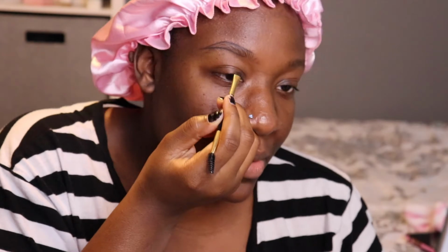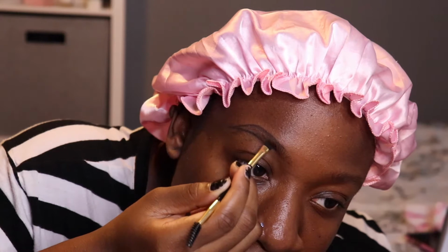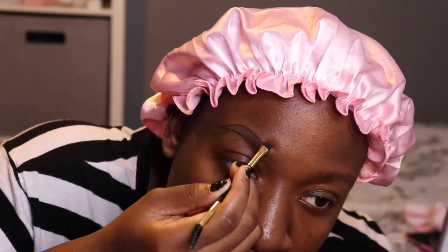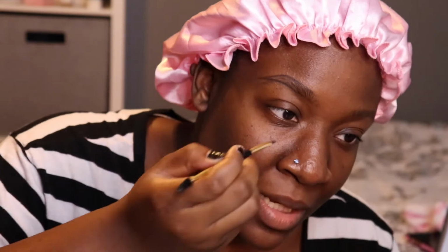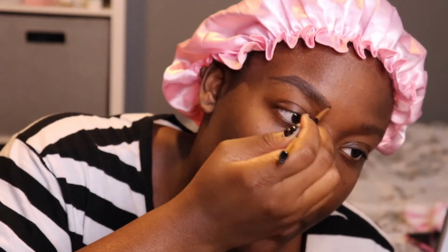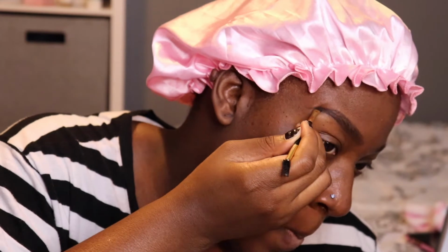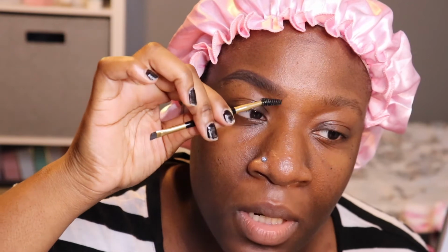Then, guys, that's when I start going towards the front, drawing the start line. Then once I like it, which I do, I'm just gonna take the leftover product on the brush and start filling it in. And then I go on with the spoolie part. You see how I dragged it towards the middle? I'm just gonna take the spoolie part and erase it.